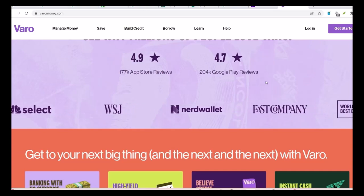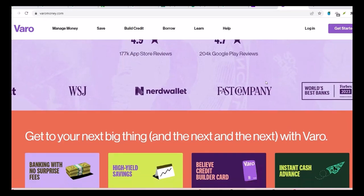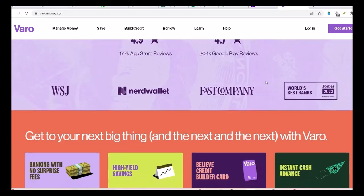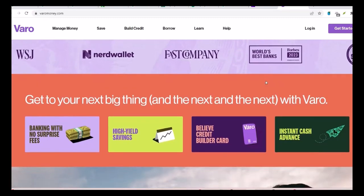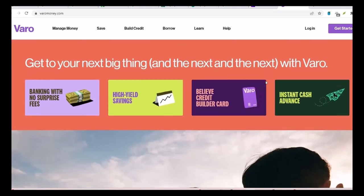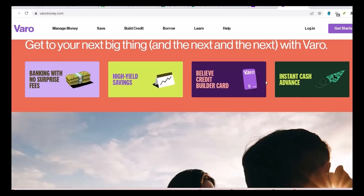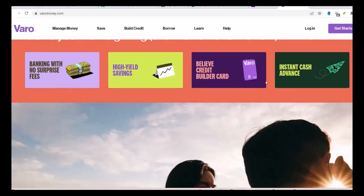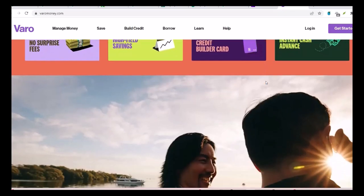The fine print. While Varo is generous with its fee-free offerings, there are a few exceptions to the rule. Let's break them down. ATM fees. Now, this one might sting a little. Varo doesn't own ATMs, so when you use an out-of-network ATM, you'll likely be charged a fee by the ATM owner. But here's the kicker. Varo reimburses you for up to $10 in ATM fees per month. That's a pretty sweet deal compared to other banks.